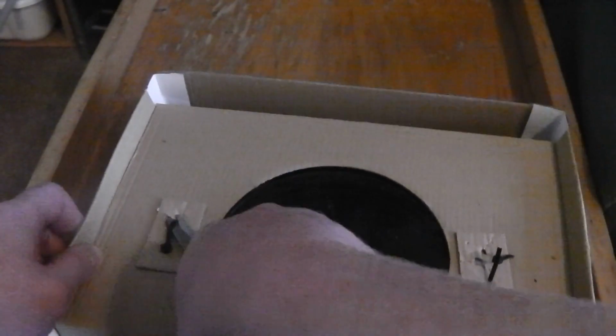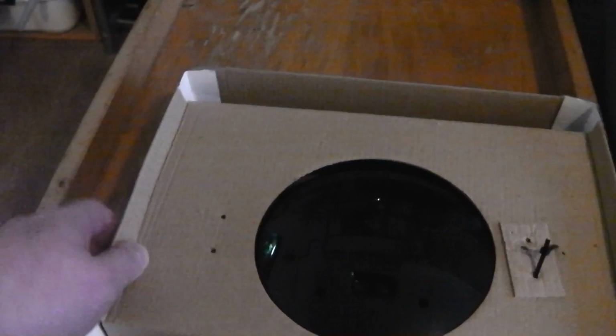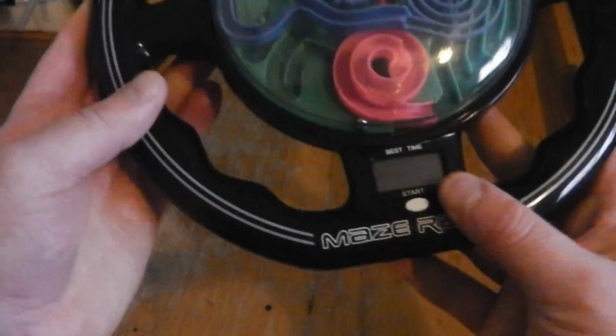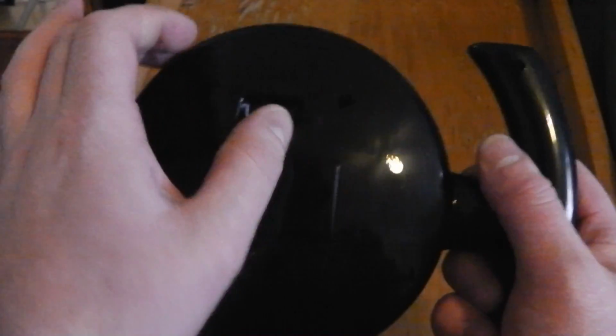My toy, give me my toy. Got it. Instantly not so impressed. It feels quite thin, it's quite narrow, so it doesn't feel really chunky to hold. Okay, feels quite plasticky. It's not as solid or as chunky as I was expecting.